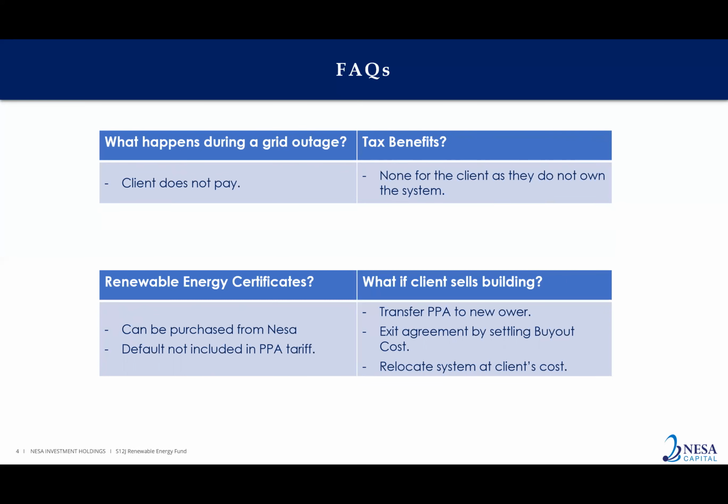Okay, what happens with a grid outage, load shedding, or any sort of outage? The client doesn't pay if it's load shedding. We do factor in a certain amount of downtime on the system and the grid. It's natural. It's South Africa. We have to do that. So there's a certain threshold that we include in the PPA.